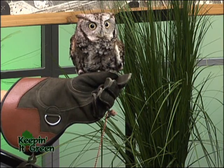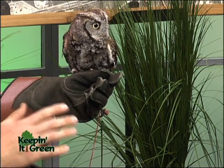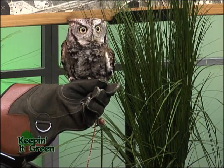Wow. And he had some brain damage. And because of the brain damage, he couldn't stand up on his own. He had to be hand-fed. And throughout that time, while the rehabilitation was going on, he became imprinted. Right, with humans, as if he thinks he's a human, or he thinks you're an owl. Exactly. He associates humans with food, and he knows they're going to feed him. And if you were to release this owl, he wouldn't know how to hunt for himself, or he would go up to people to try to get food. A lot of people would be frightened if an owl landed on their shoulder or showed up on their front porch.